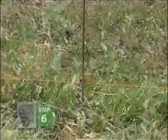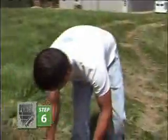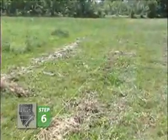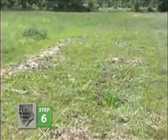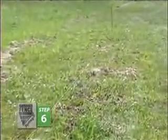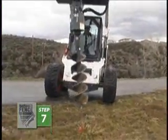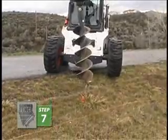Now you may remove your string lines, or better yet, pull them off to the side. Do not remove your stakes. These are now serving as your main points of reference. Drill the post holes with your tractor or a bobcat using a 12-inch auger.